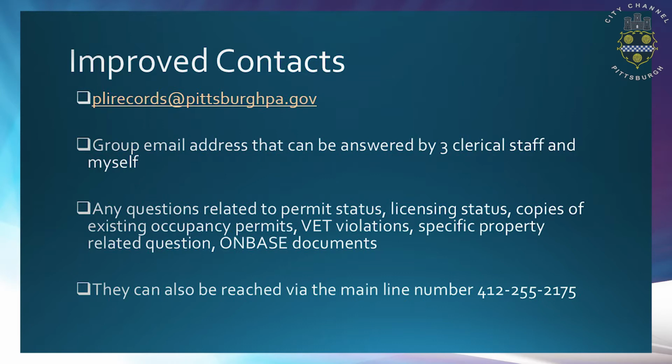Eventually, we'd like these permits just to be online and people can just download them themselves and print them out and do whatever they want with them. But until that point, this is the email address. We'll scan it, send it to you digitally. And also this email address is good for if you're doing property maintenance violations and you have questions about that, you can send an email to this address.